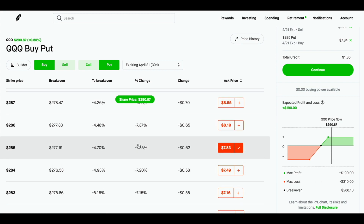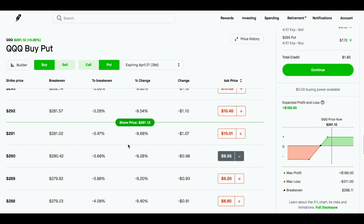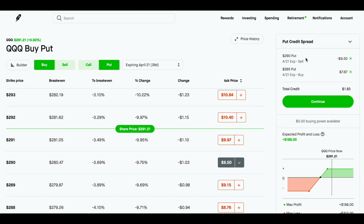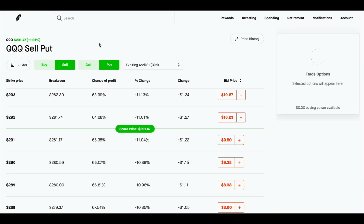I mean, I definitely say this is a little bit riskier because QQQ is trading at 290 right now. Sorry, this means you're extremely bullish on the market, and you're assuming QQQ will continue to increase over the next month, and the stock price will be above this 290, 285 range in about a month. So I can take a look at a little bit more of a conservative price and strike point.